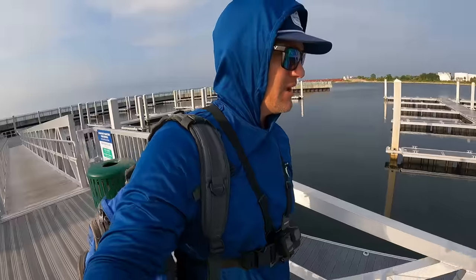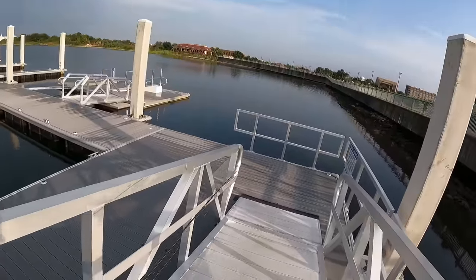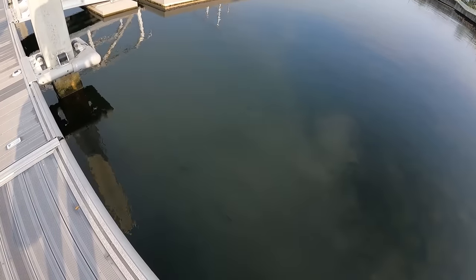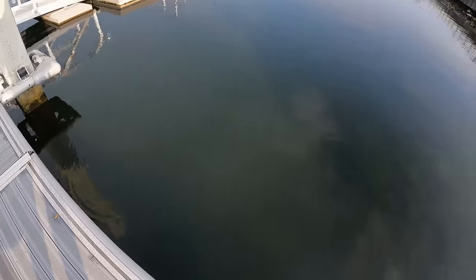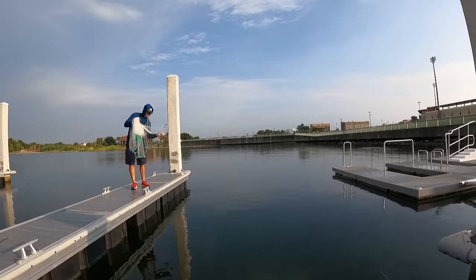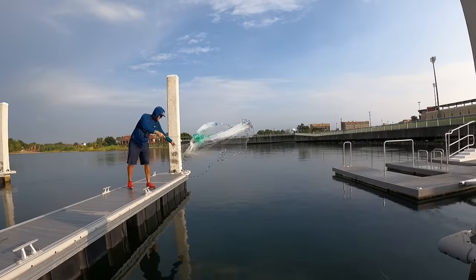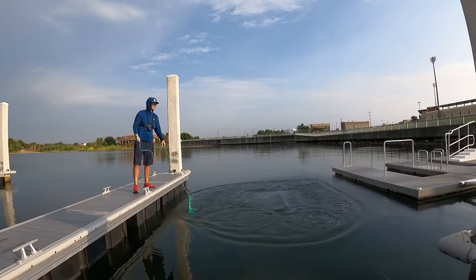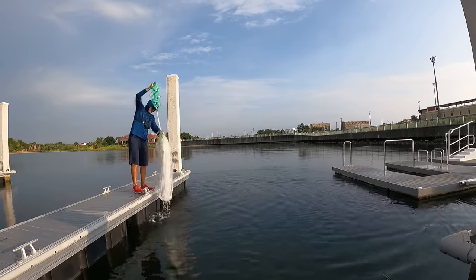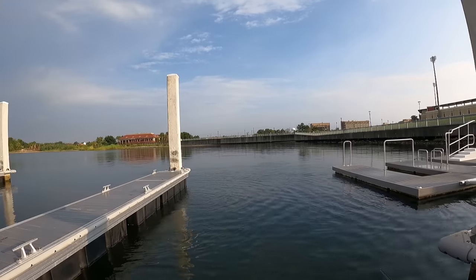We gotta find some bait though before we can catch these fish. And there's bait right there. Look at all this bait, y'all. That is exactly what I'm looking for. To a T. All right, that's cool. Wow. Zero, dude. Those baits are so smart. Holy cow. I can't believe that.